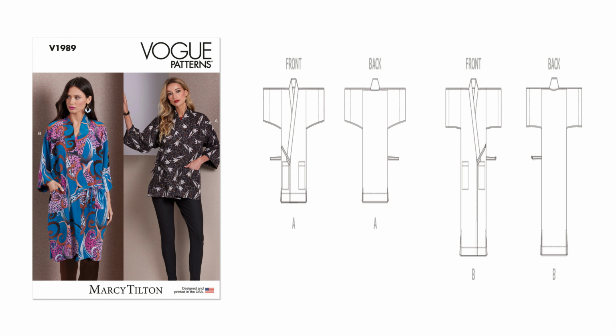Let's move over to the next pattern, which is 1989. So 1989, this pattern right here is a Misses jacket pattern by Marcy Tilton. And this is a loose fitting kimono style jacket.